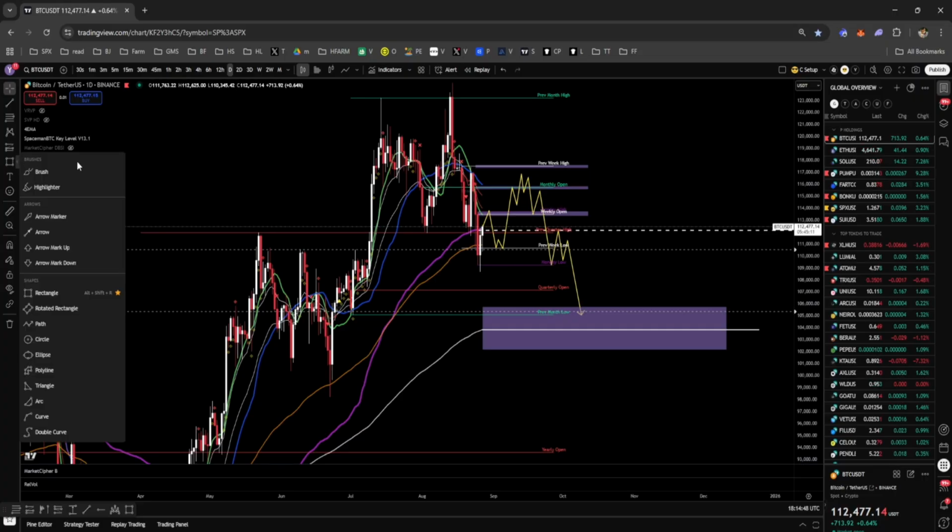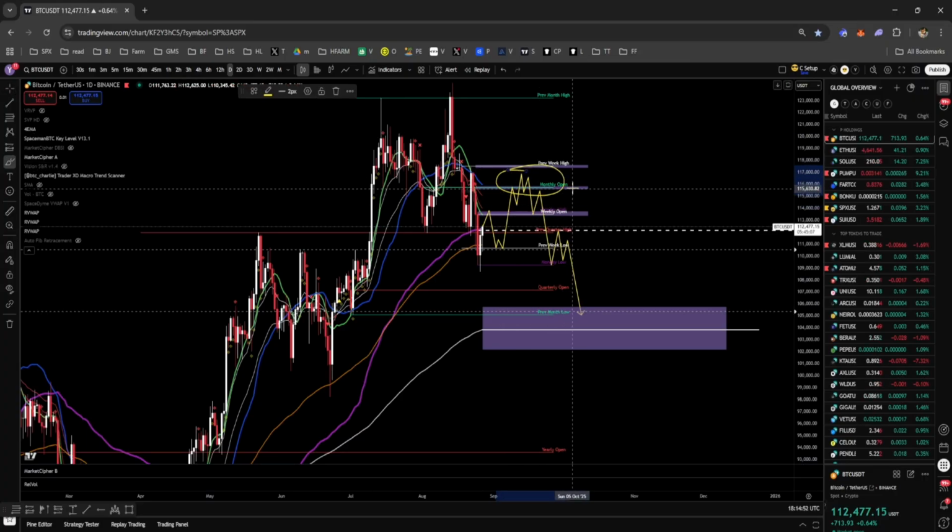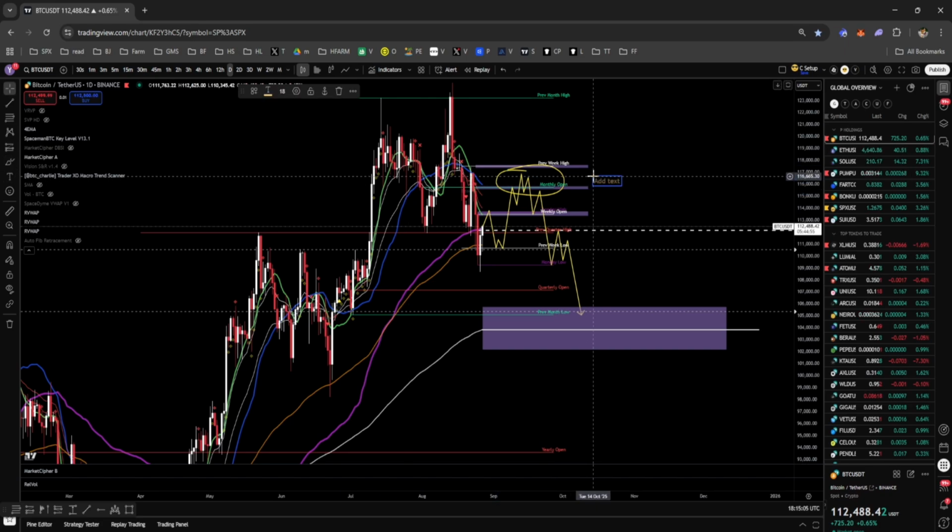I'm personally looking to either short in this area, so around the monthly open to previous week high, so between 115.7 to 117.4 roughly, so 115.7 to 117.4, swing short area.